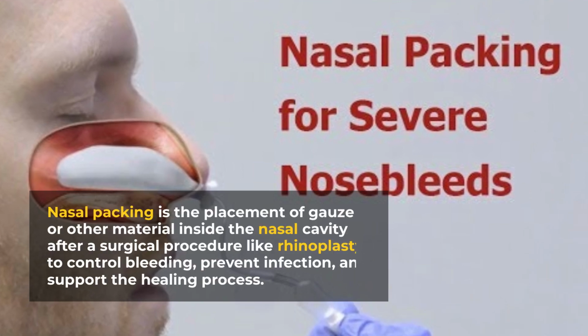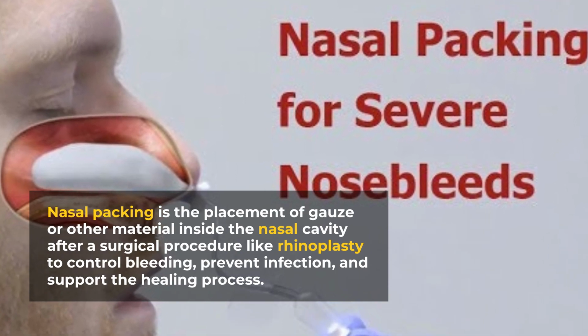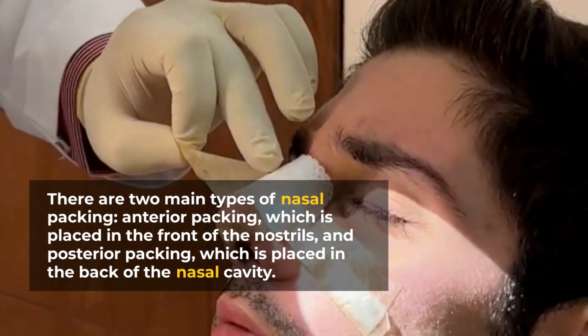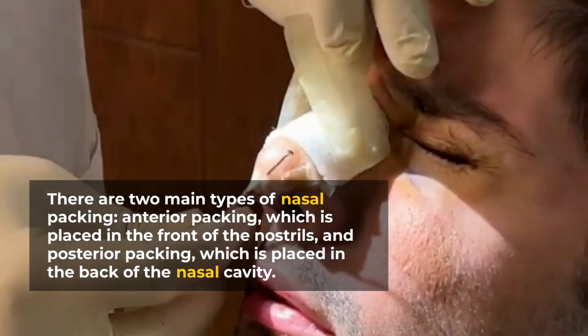Nasal packing is the placement of gauze or other material inside the nasal cavity after a surgical procedure like rhinoplasty to control bleeding, prevent infection, and support the healing process. There are two main types of nasal packing: anterior packing, which is placed in the front of the nostrils, and posterior packing, which is placed in the back of the nasal cavity.